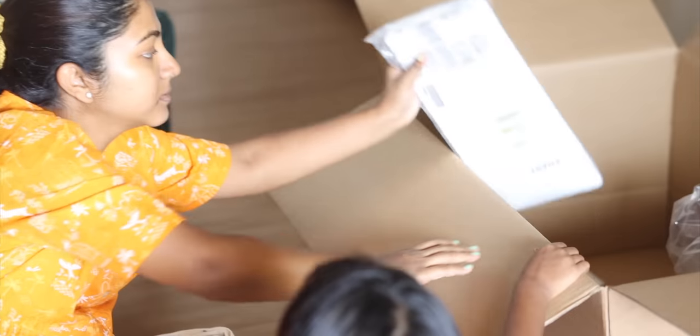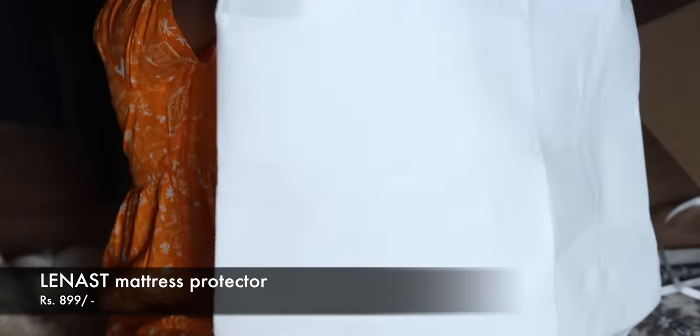Yeah. I also bought this set of 2 fitted sheets for the crib and this mattress protector to protect the crib mattress from accidents.